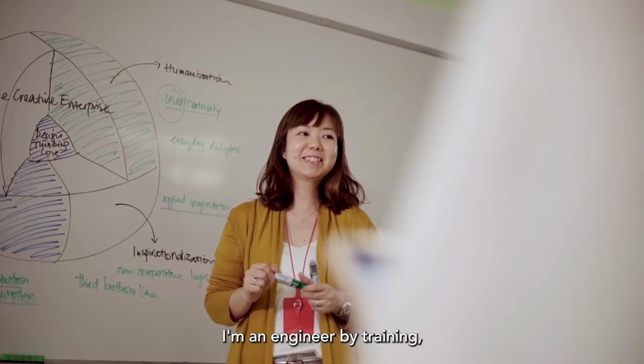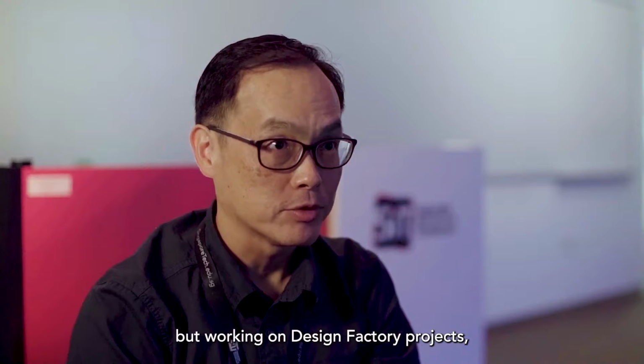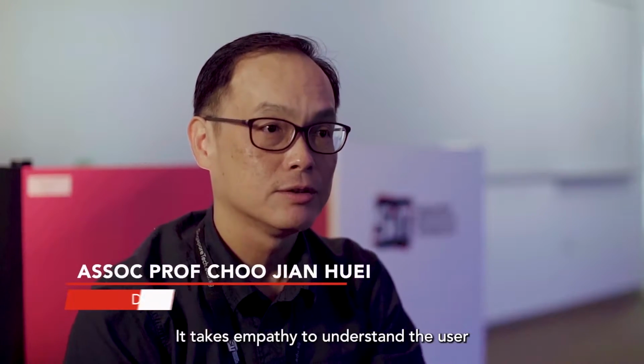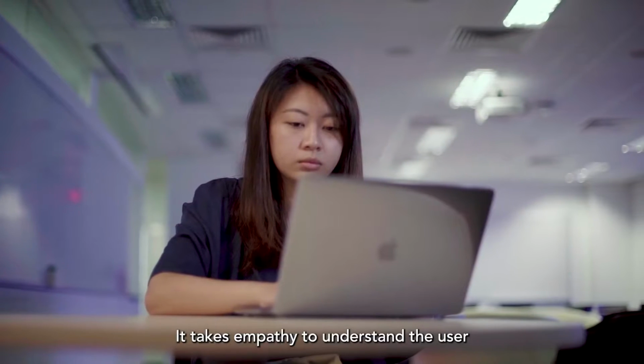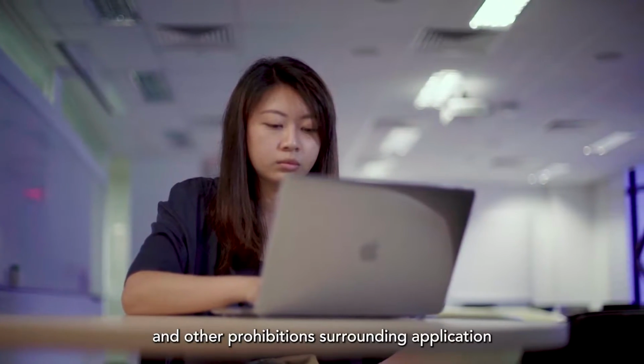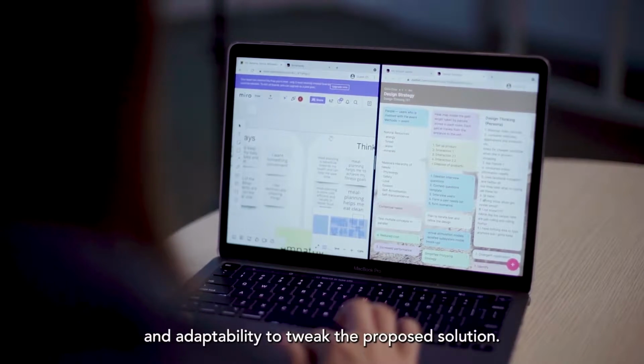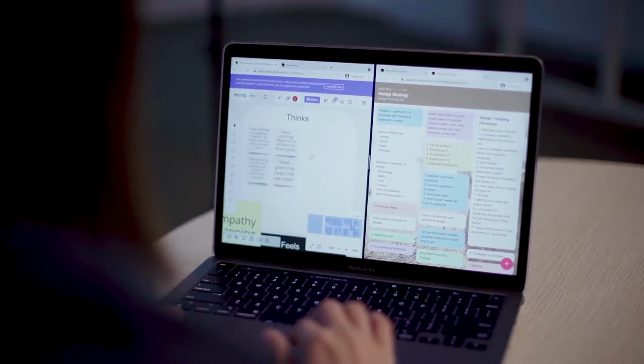I'm an engineer by training, but working on DF projects forces me to remember that the solution is not all about presenting the best engineering design. It takes empathy to understand the user and other prohibitions surrounding the application, and adaptability to tweak the proposed solution.